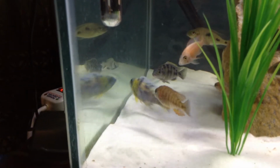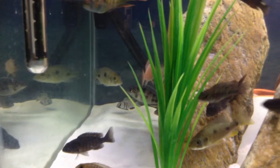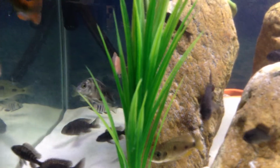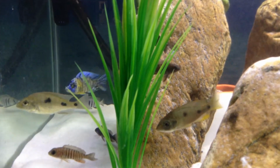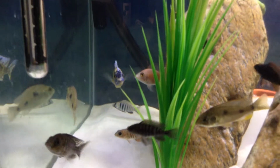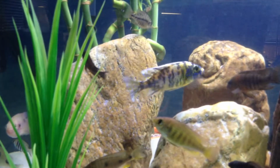I noticed that he had these peacocks in there, and like I said, he had maybe 15 of them, and they were all hybrids of some sort, and they really didn't look that good. But this guy was just exceptional, in my opinion.